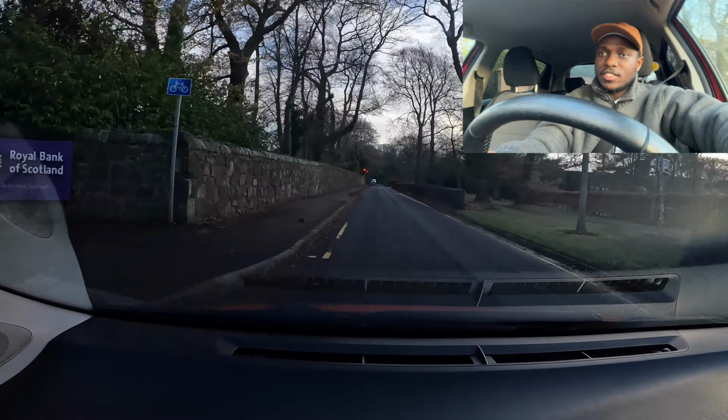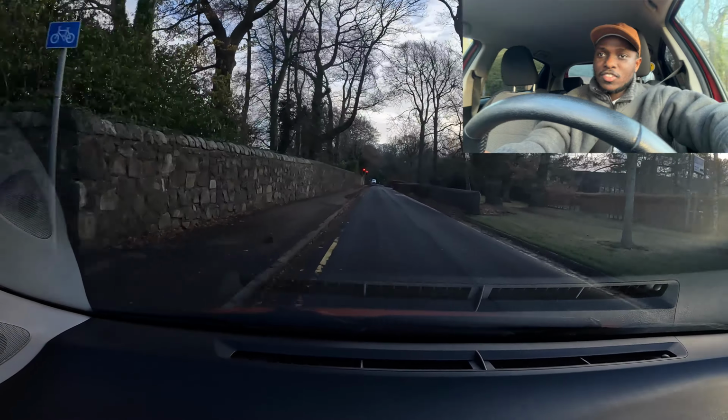That light is red. So what do I do? Knowing that the light is red, start slowing down. Oh, it's turning green just before I get to the line. So now I can go. This is, I don't even know what this road is called. Gorga Road, just one of the back roads. The speed limit here is still 30.